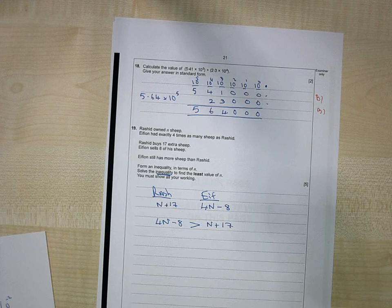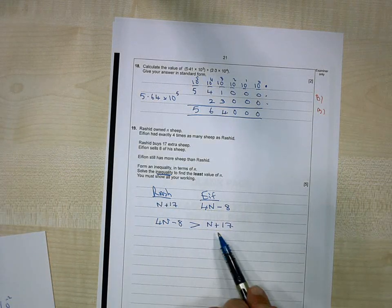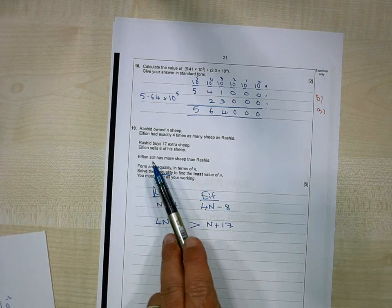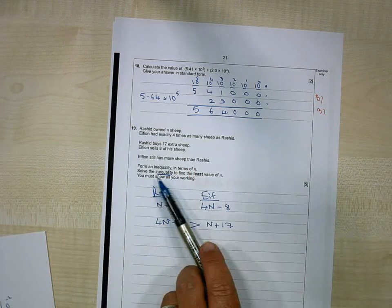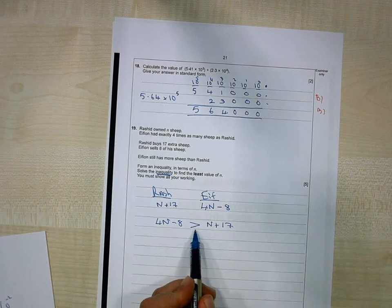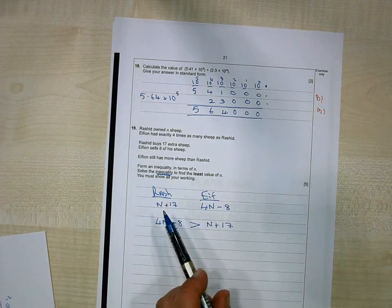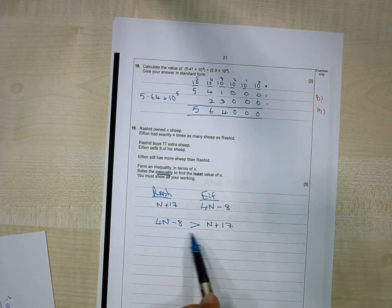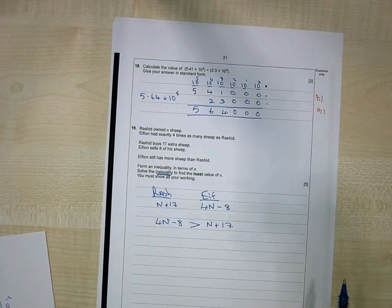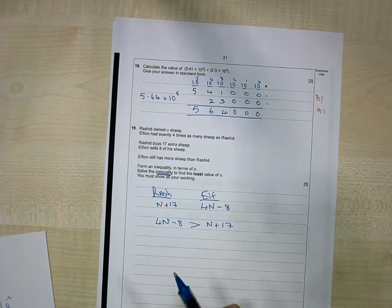Okay, that's forming the inequality. If the question had said, after buying and selling, Ivion and Rashid had the same number of sheep, that would be an equal sign. If it said that Ivion then had more, you'd write them the other way around, or the inequality would point the other way. The inequality always points to the smallest quantity.